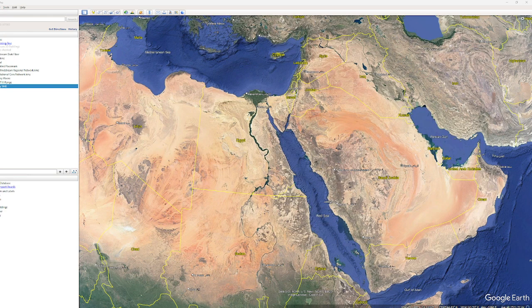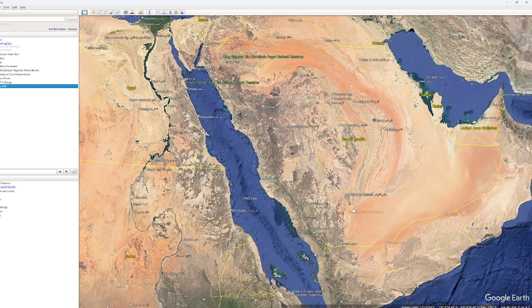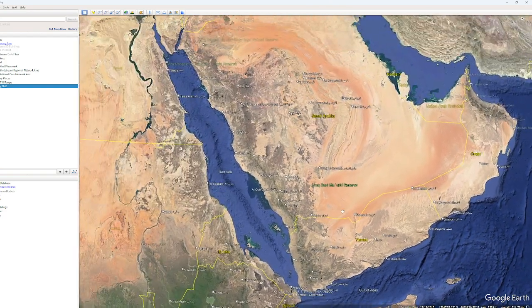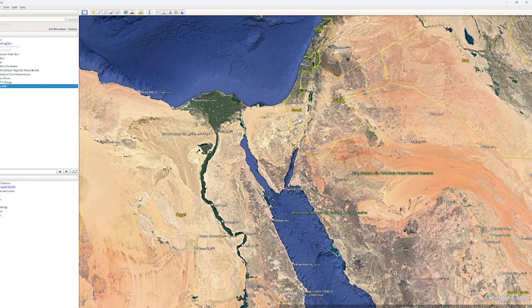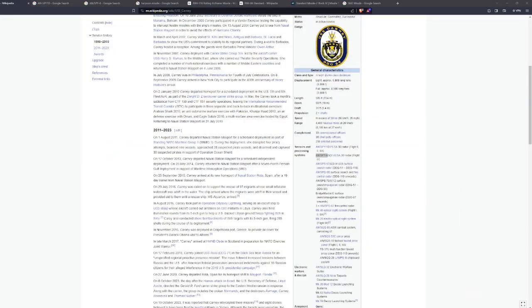Okay, so today we're going to be looking at the development of the USS Carney and figuring out exactly what happened from supposedly multiple rockets that were fired from Yemen, and the military claims that they were being targeted towards Israel. We're going to take a look. So first, let's actually look at the Carney.